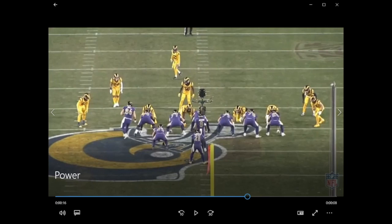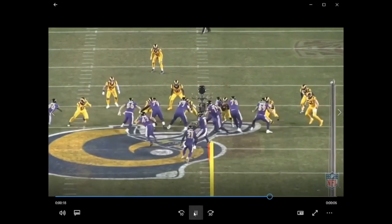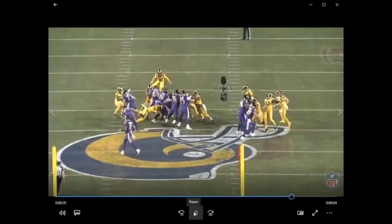Now, that's not an easy block. There's a lot of space to cover. And if this guy shoots the gap right now, that can be a problem. So the right tackle is going to step down to prevent that guy from running straight through the gap. And then he's going to hinge to cut off any kind of pursuit. So we'll take a look at that. Block back, step, hinge.